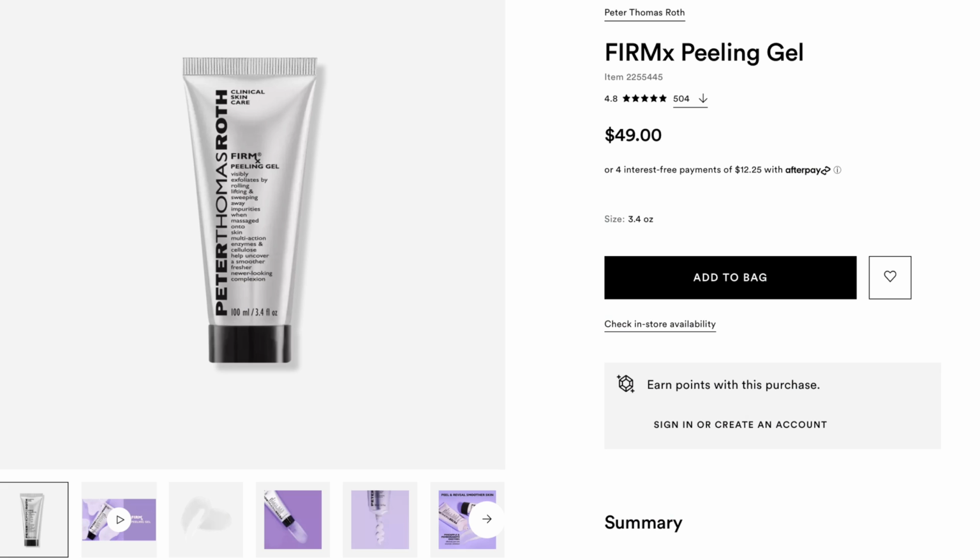The Peter Thomas Roth Firm X Peeling Gel, normally $49. It's going to be $24.50. This is online only. I know nothing about it. Peeling gel, don't know anything about it. I'm not a big fan of Peter Thomas Roth. I have a couple things that I like, and I've tried recently a primer that I think I liked. But other than that, skincare, it's not my favorite brand. So for me, that would be a pass.